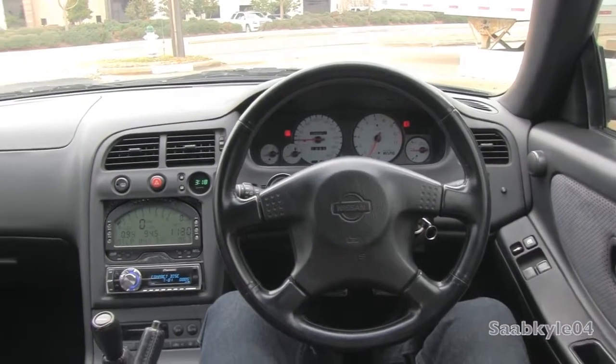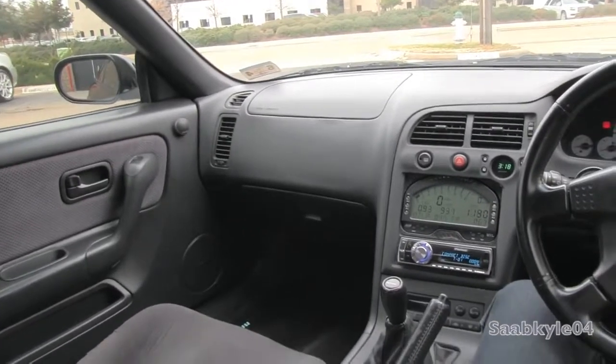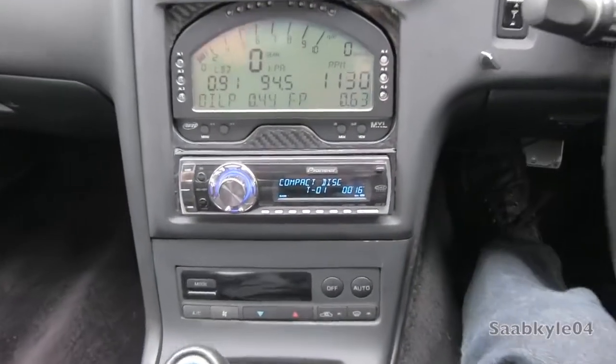GTR features an upgraded Pioneer aftermarket audio system with CD player located in the lower portion of the modified center stack. The overall design of the interior is nice and clean, simple, with easy access to all of your necessary controls.